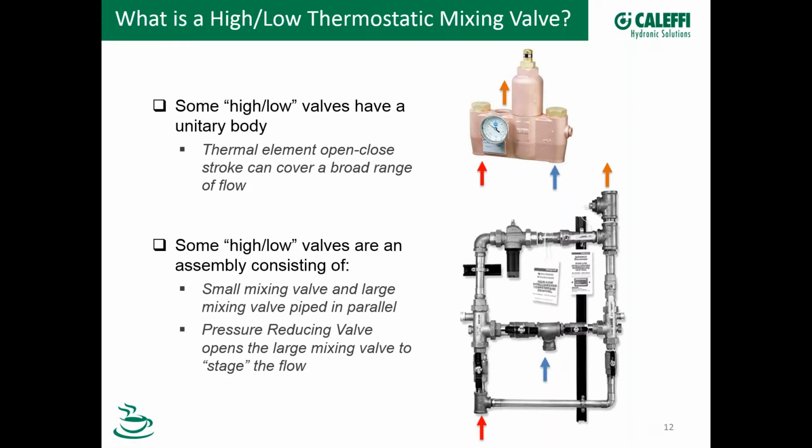The other style of a high-low is an assembly, and here's a picture of one from Honeywell. What this has is a small mixing valve shown right here on the right side, and a large mixing valve, and they're piped in parallel. So the hot water comes in, it flows into both valves at the same time, and the cold water does the same. The cold water comes in and flows into the valves as well. Downstream of the large mixing valve is a PRV, a pressure reducing valve, and we'll get into detail on how that works. But this is a common assembly, and I'll show you some more pictures of what those look like.